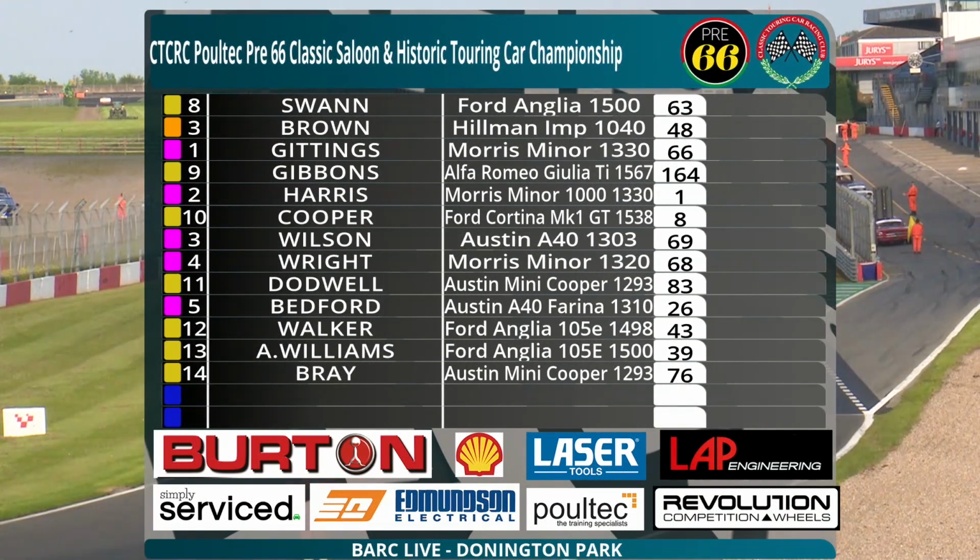Adam Gittings winning Class D in his Morris Minor. Gibbons was next home in his Alfa Julia, ahead of reigning champion Patrick Harris in his Morris Minor 20th. 21st to Paul Cooper. Luke Wilson 22nd, ahead of Keith Wright. And then Tim Dodwell 24th was the final finisher. We lost Bedford, Evans, Austin with engine failure. Ez Walker pulled into the pits, and we lost Alex Williams and Neil Bray early on.